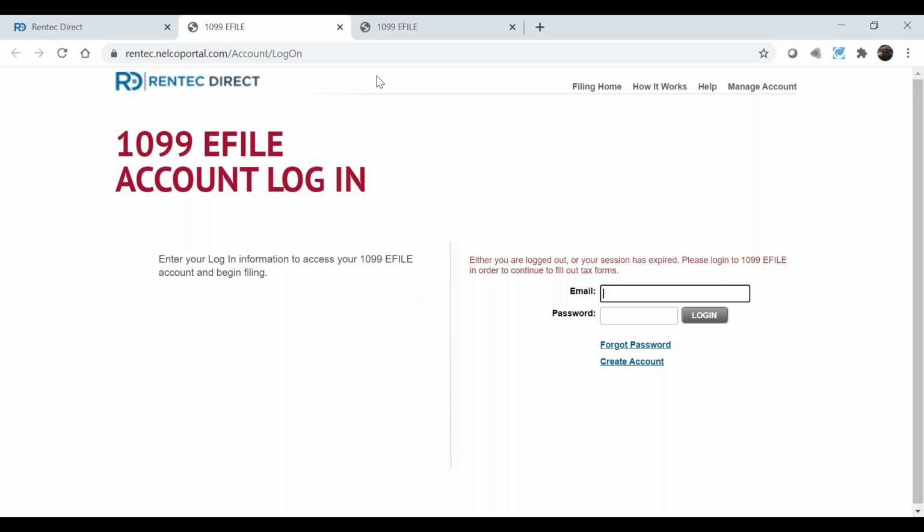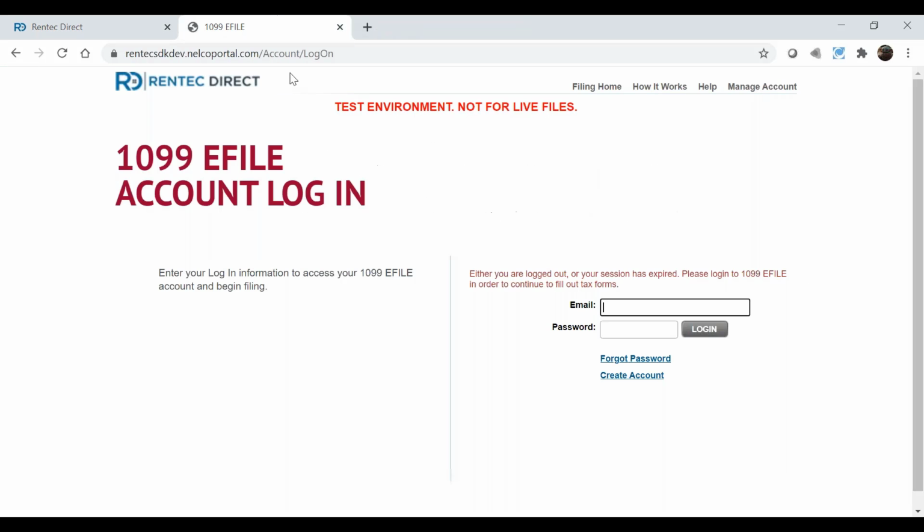to the Nelco portal. And so I'm actually going to switch over really quick to our test environment, simply because I don't want to actually file this information to the IRS for the purpose of demonstrations. But in the test environment, you'll see this. Everything else about this will be identical. You'll just see this red banner at the top as we walk through it, just walking through exactly what it's going to look like as we do the filing here.